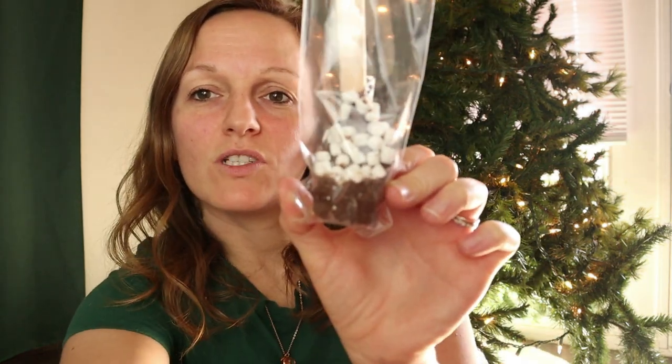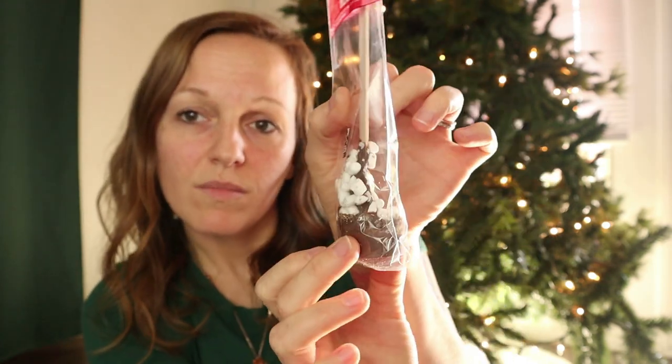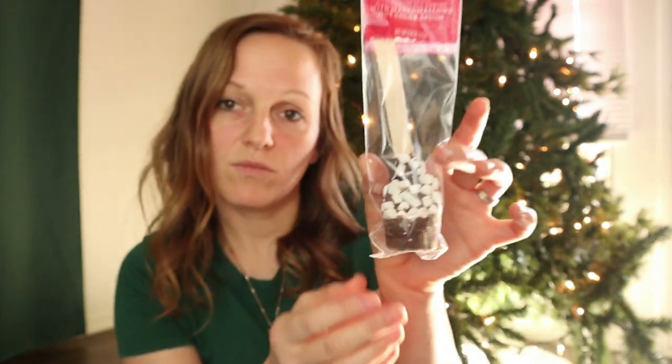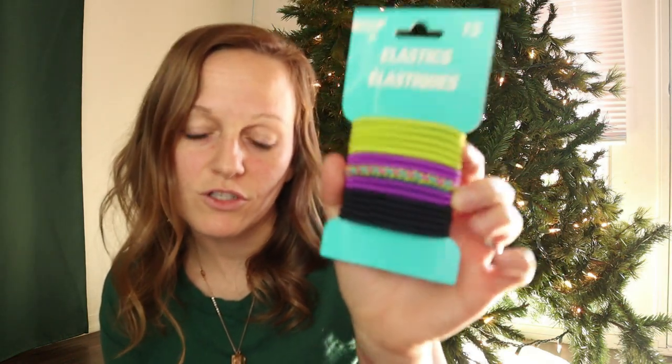Next, I got these little hot chocolate sticks from Target. My kids love hot chocolate, and they love these little sticks because they just throw them in a hot cup of milk and then it dissolves. And this one comes with marshmallows. I got one like this for my teenager, and then I got a peppermint one for my son, so I'm gonna be putting that in there. And then I also got her some cute hair bands from Dollar Tree.